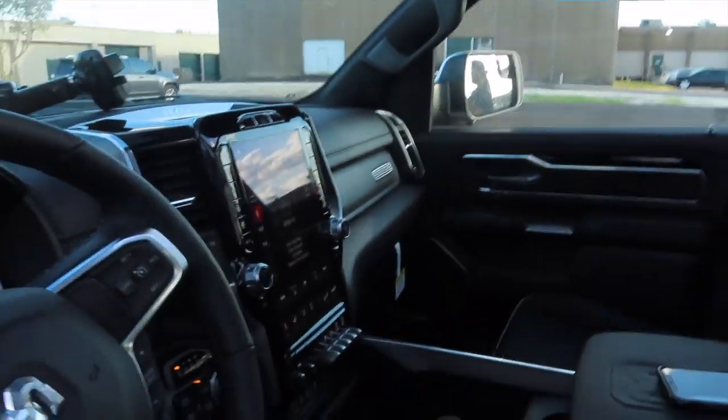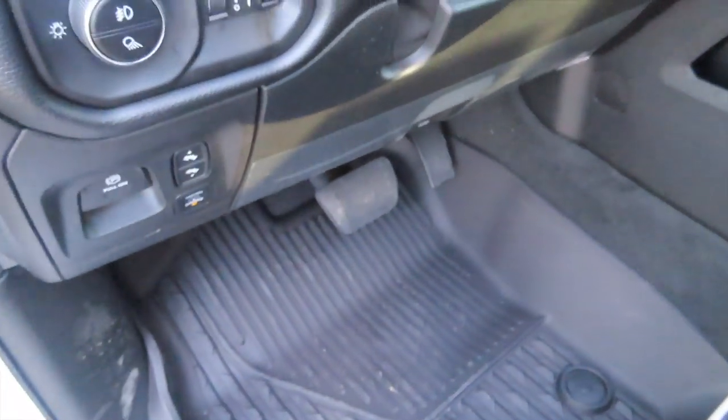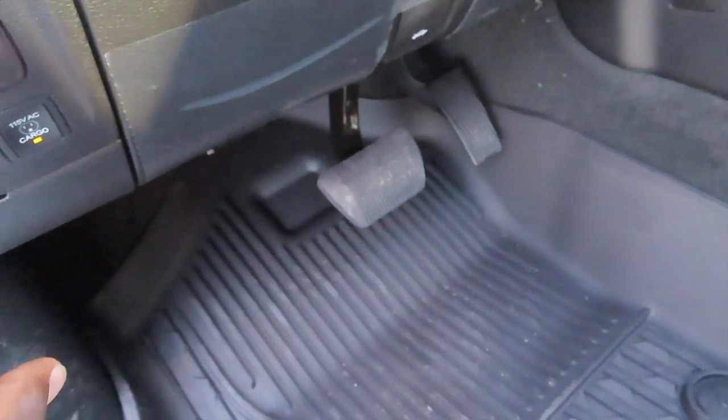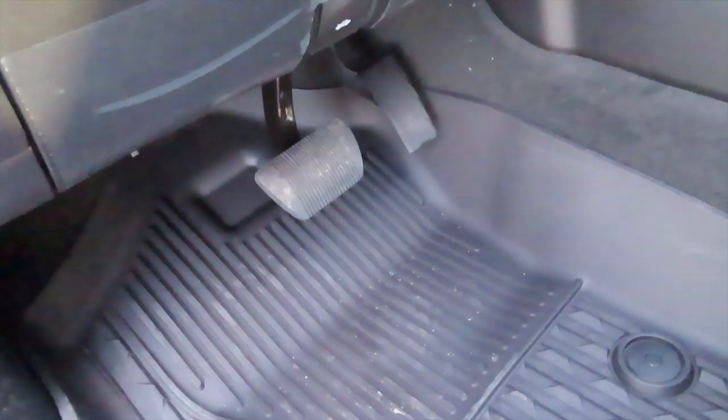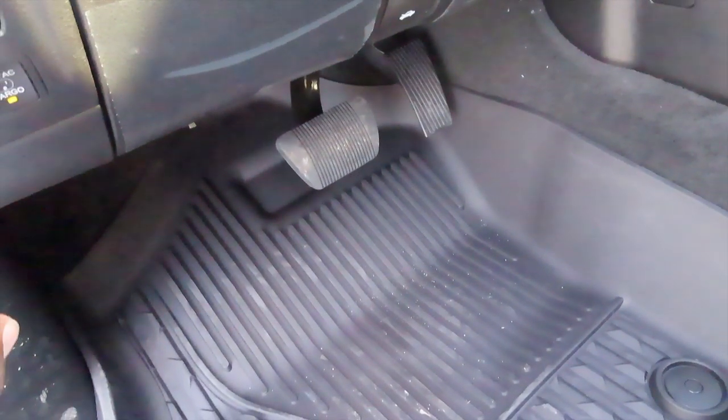For the people that say, man, my radio's too small, they gave you the 12-inch screen. Man, I sure wish I had me a big sunroof. They gave you a moonroof. They ain't stop with the sun. They gave you the sun and the moon, too. Then, hey, man, I'm a little too short or too tall for a truck. Yes, sir, we got you, brother. You can bring the pedals to you, or you can push them away from you. Look at that.